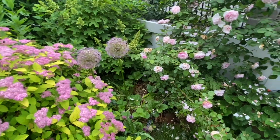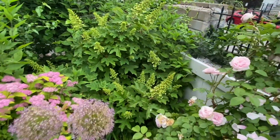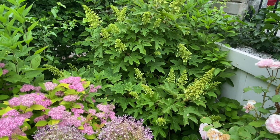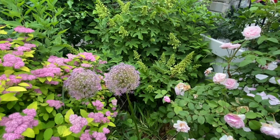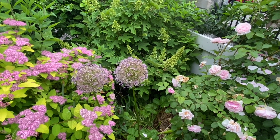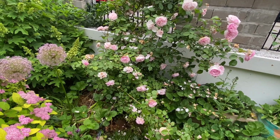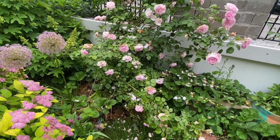This upper bed has been amazing, just amazing. I am so excited about my beautiful hydrangea. Yes, oak leaf hydrangea. Beautiful. Oh, it's going to be so gorgeous with the white blooms. So excited about that. And then of course my rose here, my David Austin rose, doing well. Evelyn, she's doing well.